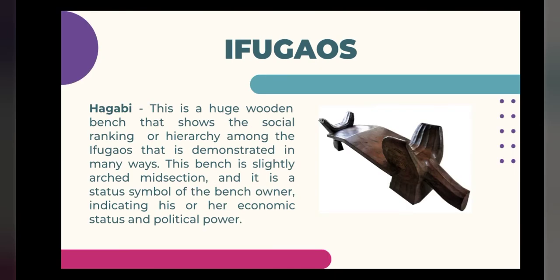In the Ifugaos, they also have the hagabi. Hagabi is a huge wooden bench that shows the social ranking or hierarchy among the Ifugaos that is demonstrated in many ways. This bench has a slightly arched midsection, and it is a status symbol of the bench owner, indicating his or her economic status and political power. So whoever sits on the hagabi has a high economic status and has political power among the Ifugaos.